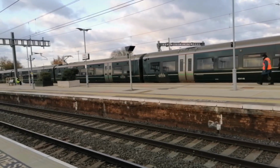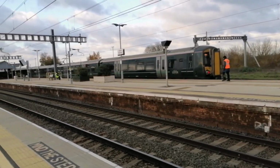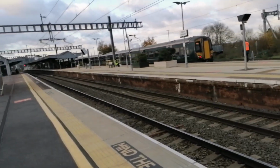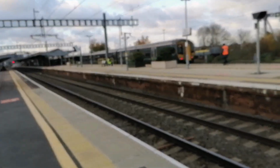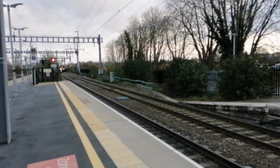We are terminating here, and it's going to make a return service in about half an hour's time or something. I think it's every half an hour there's a 387 from this station towards London, slow service. Nice.